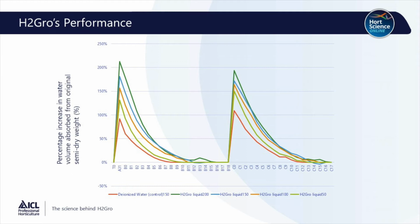All of these results are for H2Gro when applied at different rates. And you can see there's a really strong correlation between the application rate and the amount of water absorbed. You may notice that there's an application rate of 200 millilitres per metre cubed being tested in this experiment. Our recommended highest rate is 150 millilitres per metre cubed. But we included the higher rate as competitor products were recommending a 200 millilitre per metre cubed rate.